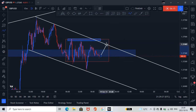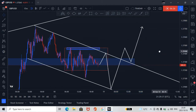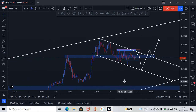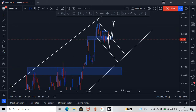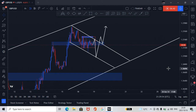Okay, go all the way up. Touch here. Come down. Give us a nice touch. Break above. Come retest, and then boom, all the way to the upside. At least this will make much more sense if the market does play out exactly how anticipated. But that would be a very quick one if it does that.